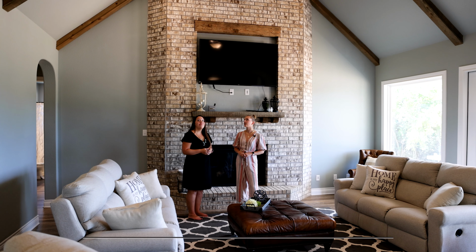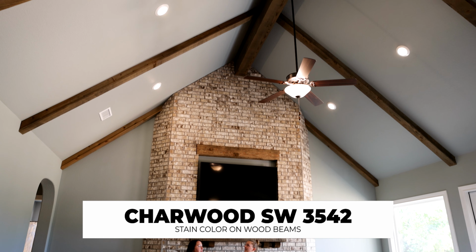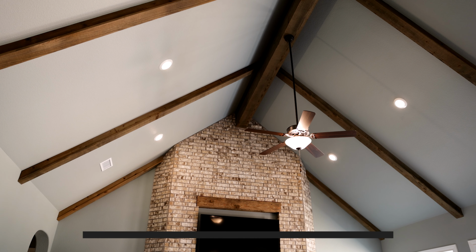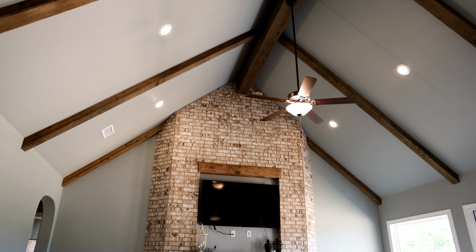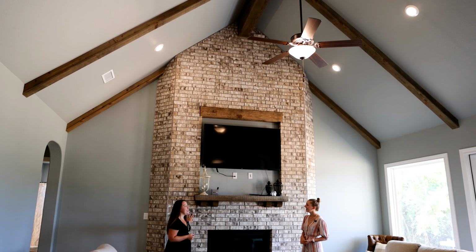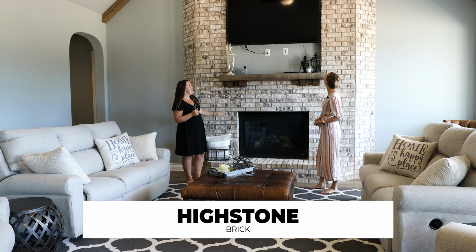I love that color that you chose. It really complements the whole room. Thank you. We wanted that feeling of being open and lots of space and still being inviting and welcoming. And then the fireplace option. I love that you chose to include all the way up. It's such a statement piece. People walk in and they're just blown away by this fireplace.